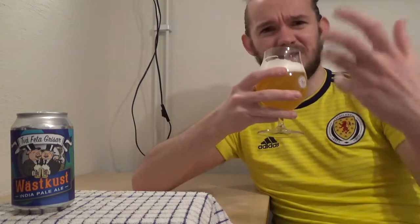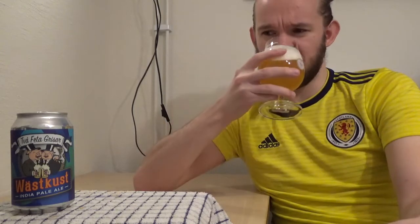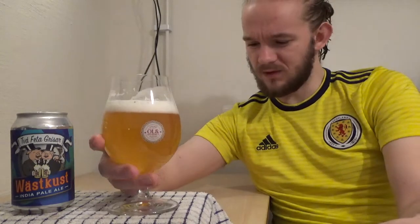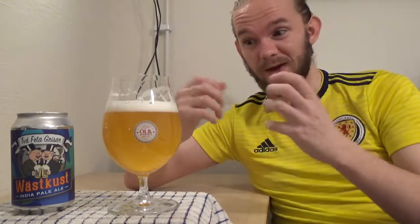A lot of nice grassiness, as I say, the lemony sherbet type aromas are mixing in with that quite well. And the malt base is kind of biscuity and bready too. So to me, in terms of its aroma, this one does smell a little bit more like a pale ale, and it doesn't quite have some of the caramelly notes that you can sometimes get from the Wästkust IPA, but it does smell like a really nice, quite fresh beer.